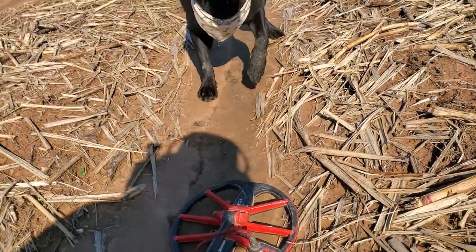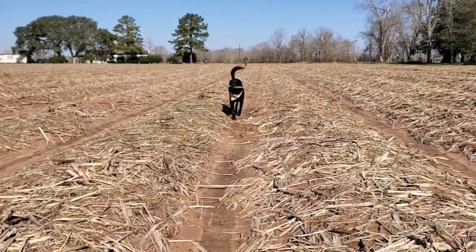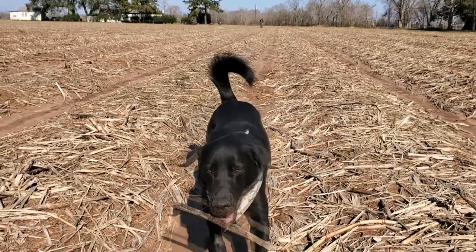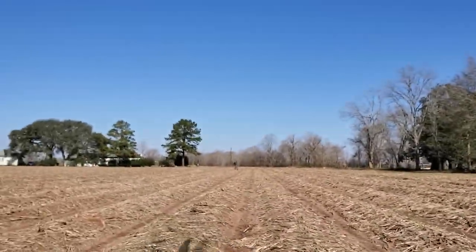Little stick. Go get it, boy. He'll stay here all day with us. Now look at him. He's a happy dog. All right, I'm not playing with the dog. I was gonna show you guys.